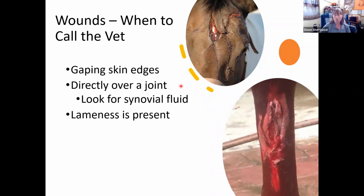The other thing too is if it's directly over a joint, we want to look for synovial fluid. Synovial fluid is clear with a little bit of yellow tinge, and it's viscous, so it'll string between your fingers. If there is synovial fluid present, that means the joint capsule has been involved, and this is an emergency. Because if the joint capsule is involved, they can get infected and it can go systemic, and you could potentially end up losing your horse's life. So anytime joint capsules are involved, your vet needs to be right in the middle of that situation. And also, if lameness is present, the varying degrees of lameness may give you some indication if you want to call the vet.